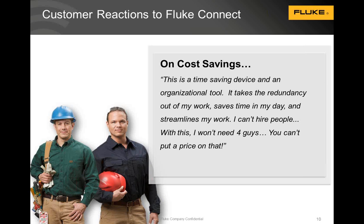Regarding productivity, you really don't have to wait until you get back to the office to write the report. You'll see combined data from several tools. It could be vibration, it could be thermography, whatever. You're going to see that right there on your phone.